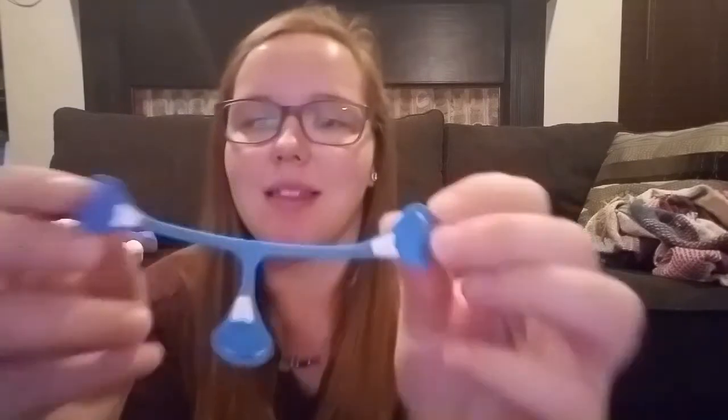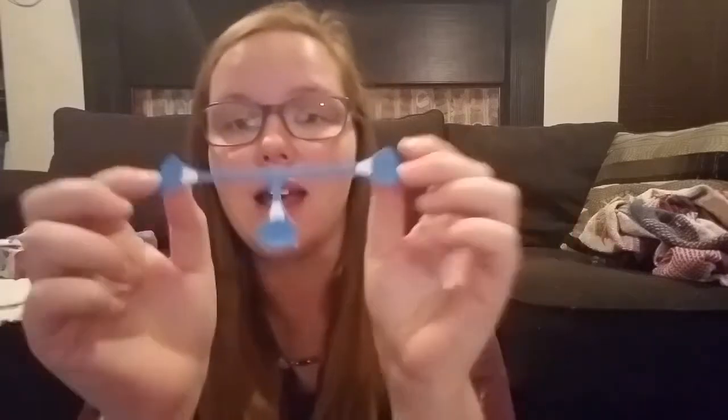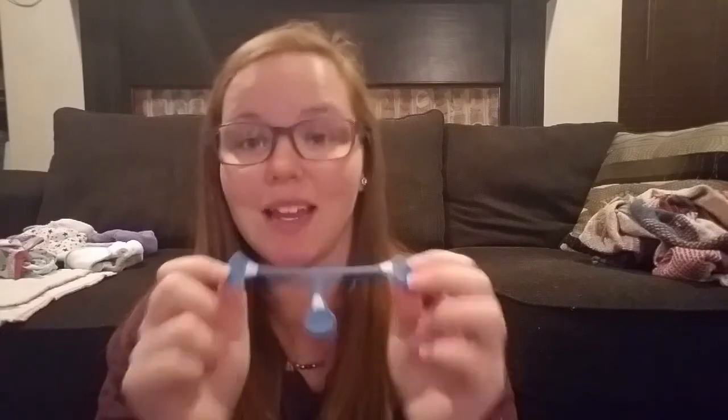Then we have the Snappi. No more using those old pointy clothespins. This is something that is really awesome that you can use with your prefolds or fitted diapers, and we'll get into that in just a second, to actually close them. I'm not going to show you how this works, but I will in another video. With the Snappi, they have these little bitty teeth.